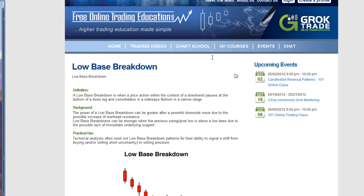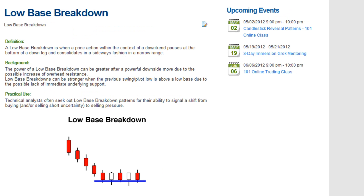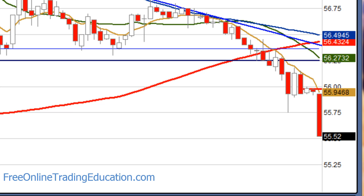Here's a description of it, and here is a picture of it, where you have a downtrend where it's at a line of support, and then it breaks down from there. This is going to be an interesting pattern to see over the next few minutes on this stock. So let's see what happened here next after this big bam down.